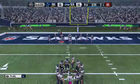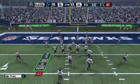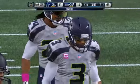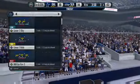Coming to the line at the 3. They need to get the play off. The Seahawks with a little uncertainty, so they take a timeout here before third down.